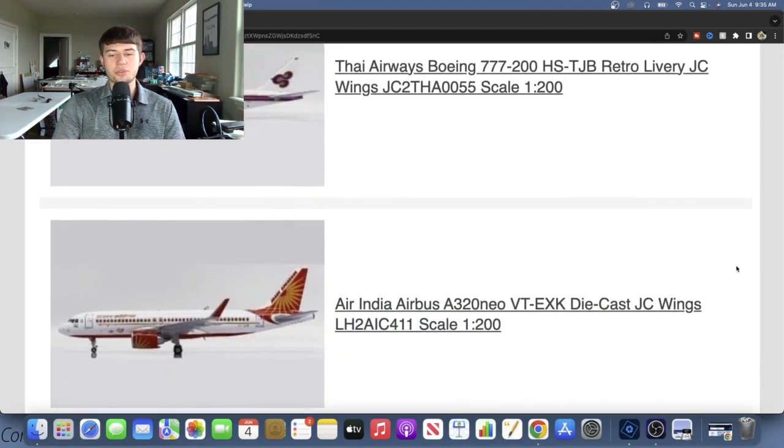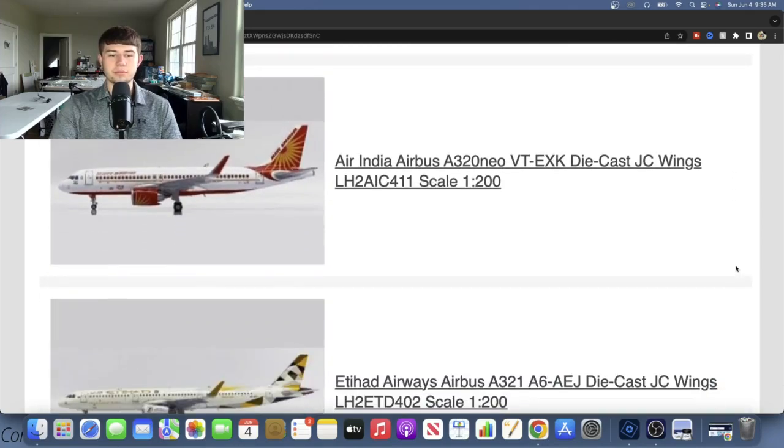Air India Airbus A320neo Victor Tango X-Ray Echo X-Ray Kilo. Great looking airplane. Love the sun right there. Really nice livery. Air India's representation in the model airplane land has certainly gone up lately. So very cool to see that, thanks to many 1/400 efforts, but 1/200 efforts have also been very solid there lately. So we're really enjoying seeing that.